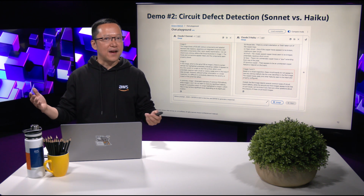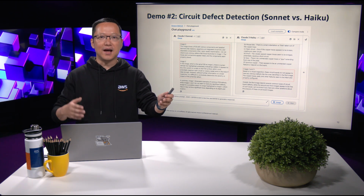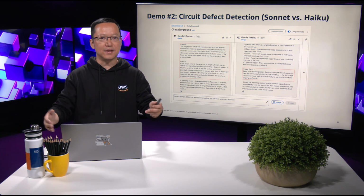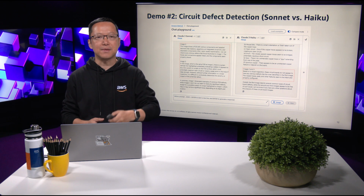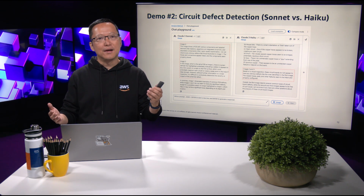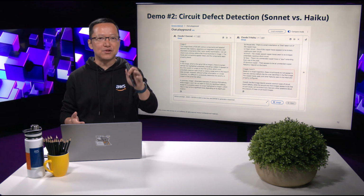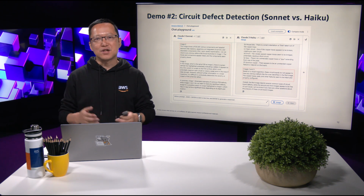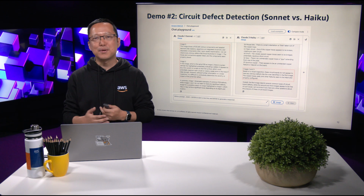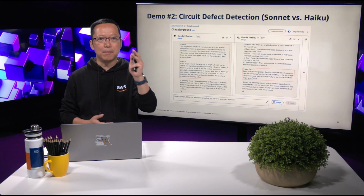This demo effectively highlights the trade-off between speed and accuracy observed in the model comparison. A key takeaway is the convenience of Bedrock's Compare Mode feature. With just a single switch, developers can easily compare outputs from different models.